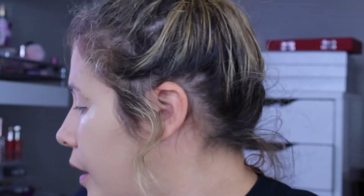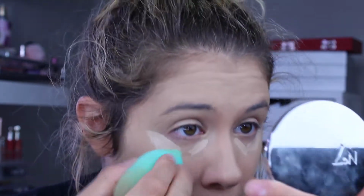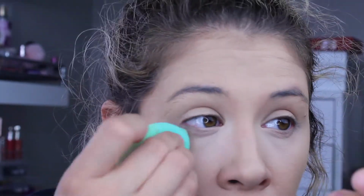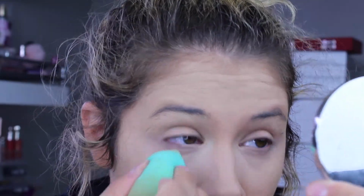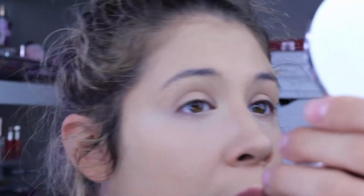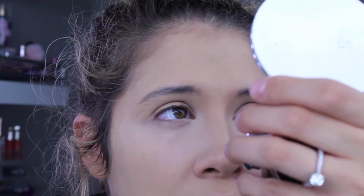Alright, let's go ahead and smooth that out. Alright, so that is the concealer all patted out as well. Blended out, patted out, whatever you want to say. I think the concealer is actually really, really nice. It's not creasing too bad like some of the other concealers that I've used in the past are. It's settling on top of the foundation pretty well, so I think that's good.